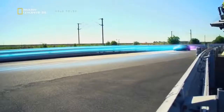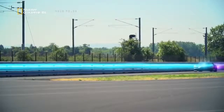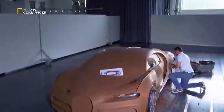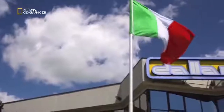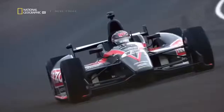Funneling clean air sounds easy, but it's not. As a vehicle is pushed forward, it creates turbulence. The more unsettled the air becomes, the less energy it contains. And the W16 power plant needs a massive amount of high energy air. So the team turns to Dallara, one of the most famous names in motorsports.